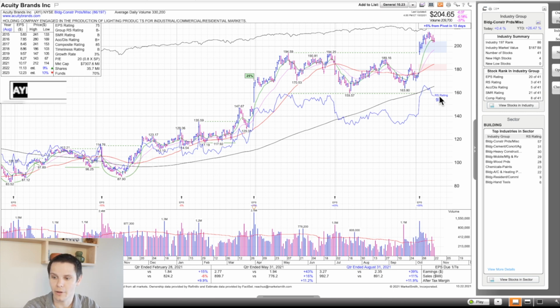It's got a relative strength rating of 93, the individual stock itself, an accumulation distribution rating of B+, that means more people are buying the stock than selling the stock, higher volume days come on up days versus down days. Composite rating of 85, which is nice to see.